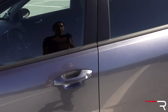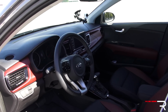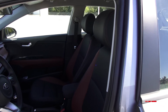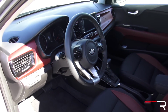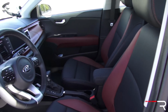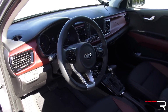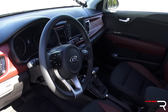And then when you approach the Rio and open the door, you can see the interior actually is surprisingly upscale looking. My tester is an EX launch edition that gives you this upgraded red leather with the red accents on the inside for $500. It only comes with this phantom gray exterior color, which is kind of boring. So this car is really boring on the outside, but it's surprisingly handsome on the inside. I was rather impressed when I first opened the door because the outside just didn't really grab my attention, even for an economy car.